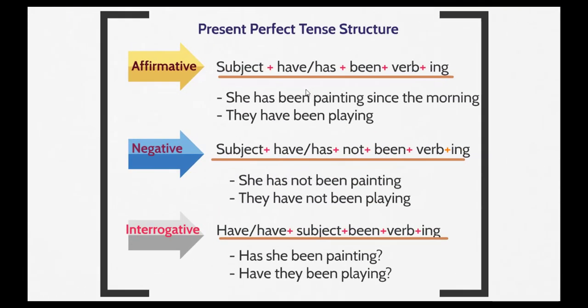Now, here is the structure. For the affirmative, we have subject plus have or has, depending on the subject, of course, plus been plus verb plus ing. For example, she has been painting since the morning. They have been playing. They is the subject, have plus been plus play plus ing. Negative: subject plus have or has plus not, to negate, plus been plus verb plus ing. She has not been painting. They have not been playing.